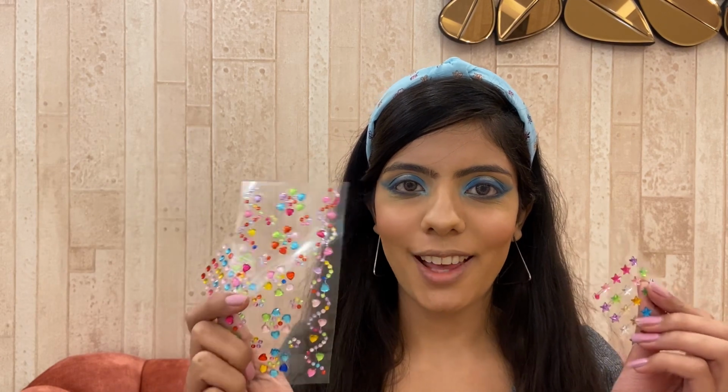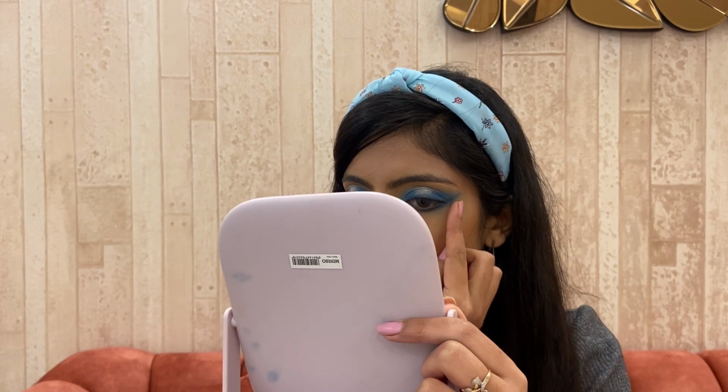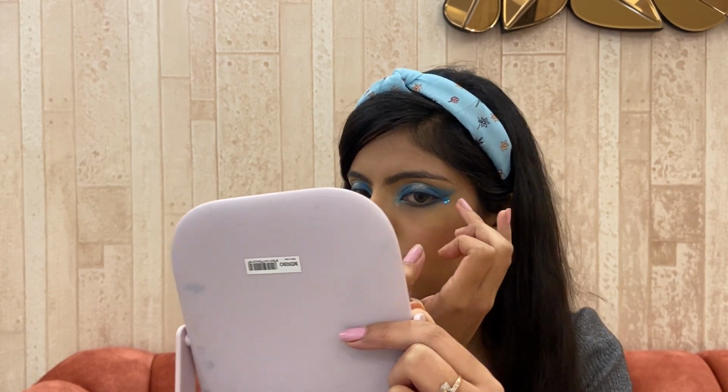So now it's time for the star of the look, the rhinestones, and I've not decided where I'll place them. I'll just go with the flow. So let's see how it goes. I'm going to use transparent lash glue to paste these. First, I think I'll pick the star shaped one. I'm going to take the lash glue on the back of my hand, and I'm just hoping that it sticks. Okay, so this one stuck.